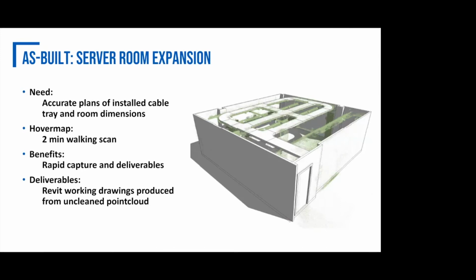I like the idea of this one because it's so topical these days. So this is a server room that needed expansion. Server rooms are full of computers that are helping us use the internet and do what we do every day. They're expanding, and understanding the current installation and how new componentry, even how cooling and ducting, is going to work and fit within those spaces. In this case, we can capture that within a 2-minute walking scan. And that speed and time on site really does save a tremendous amount of money and adds value to the client. Again, export to Revit for working models.